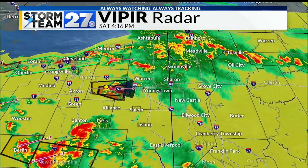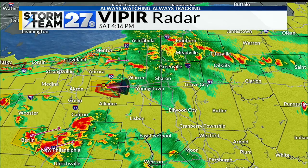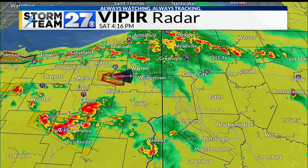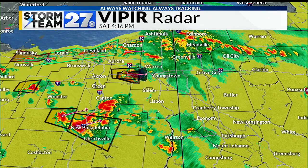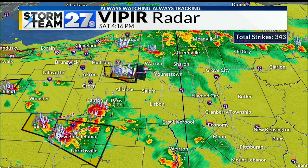Another look kind of at the bigger picture of our viewing area right now. You can see we're dealing with some more regular rain up in Trumbull and Mercer County, some stronger pockets of that rain too in northern Trumbull County. Also dealing with these systems to our southwest, tracking towards Columbiana County. Again, bringing that potential for some shower and thunderstorm activity really sticking around.